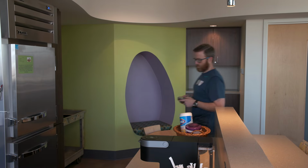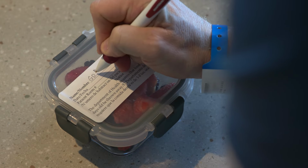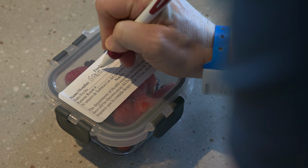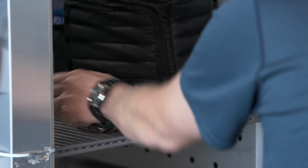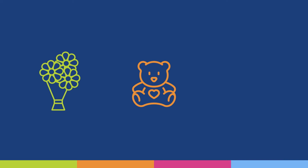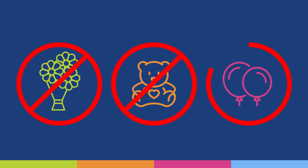For your convenience, there's a refrigerator in the Ronald McDonald Family Room where you can store leftovers or snacks. Be sure to label them with your child's name using the special stickers located on the side of the refrigerator. Your friends and family may want to bring gifts for your baby, but everything at your baby's bedside needs to be cleaned regularly with antibacterial wipes. Things like flowers, balloons, and stuffed animals are not allowed in the NICU.